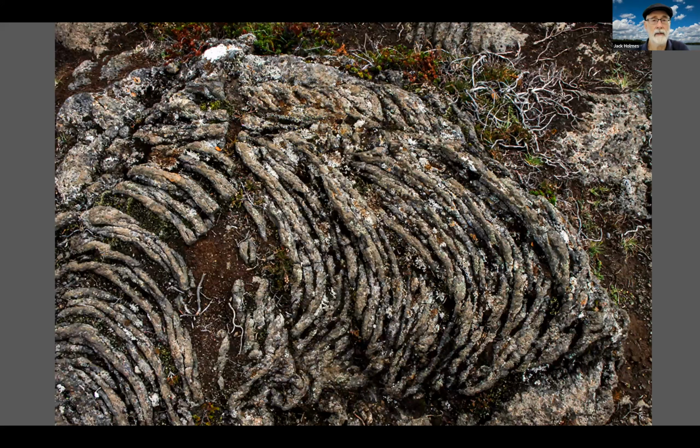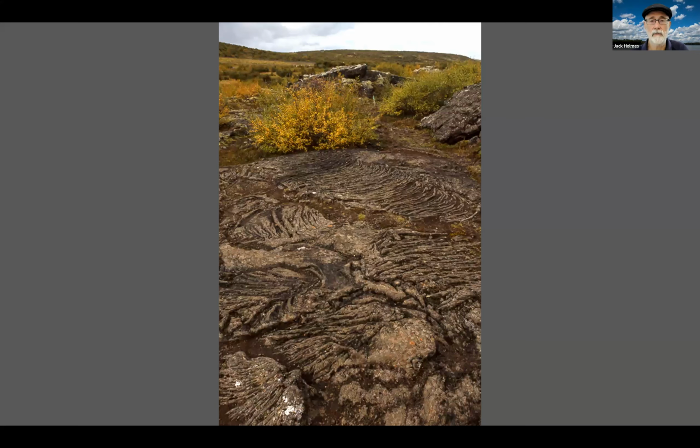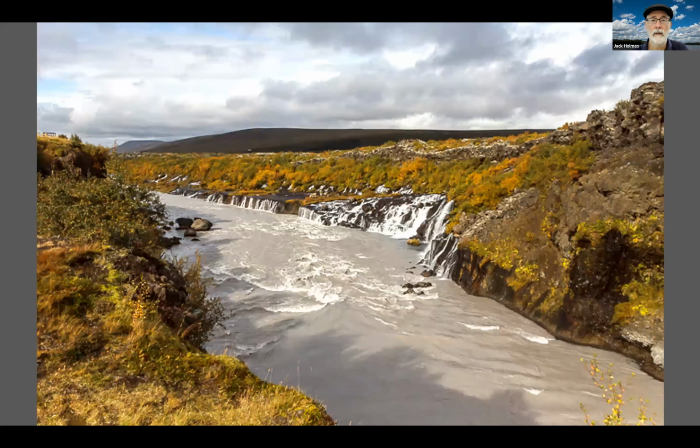But anyway, we're heading to Barnafoss. Barn is a child. 12 centuries ago, two children who were running and chasing fell to their death into this particular foss on Christmas Day. We're heading back out over the pahoihoi, heading back out to the view that we had before, view of the foss. September is a lovely time to be traveling in Iceland.